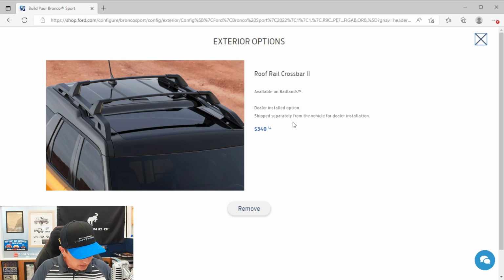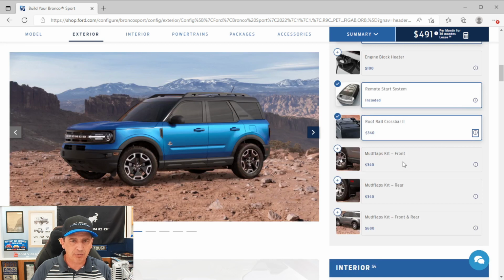So that is listed, yeah, it is listed under dealer installed options. So it would be shipped to the dealer ahead of time, and the dealer would put those on there for you. So keep that in mind on those.